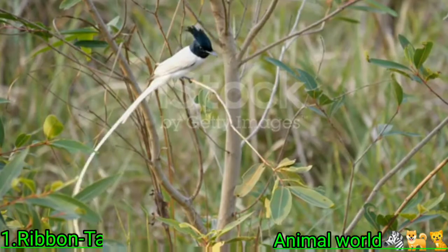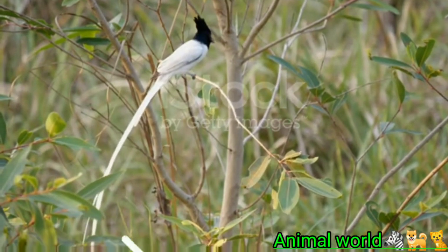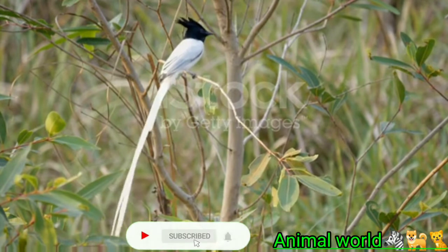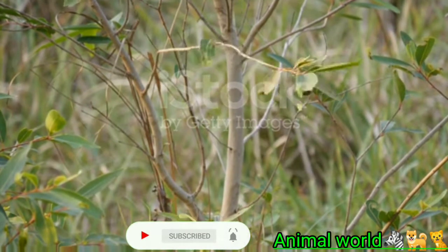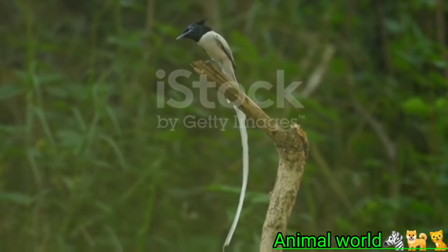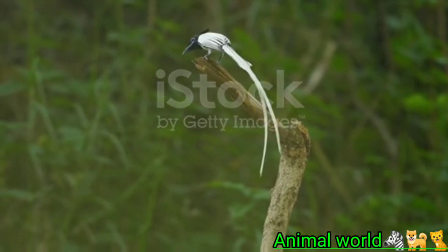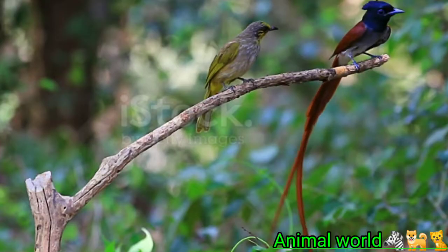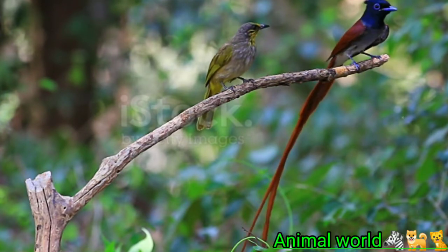If we're going for excessively long-tailed feathers, the ribbon-tailed astrapia gives the long-tailed widowbird a serious run for his money. This is a species of bird of paradise, many of which are famous for over-the-top plumage. The males grow extraordinarily long tail feathers to impress females. The two feathers can grow to more than 3 feet in length. In fact, the ribbon-tailed astrapia has the longest tail feathers in relation to body size of any bird.